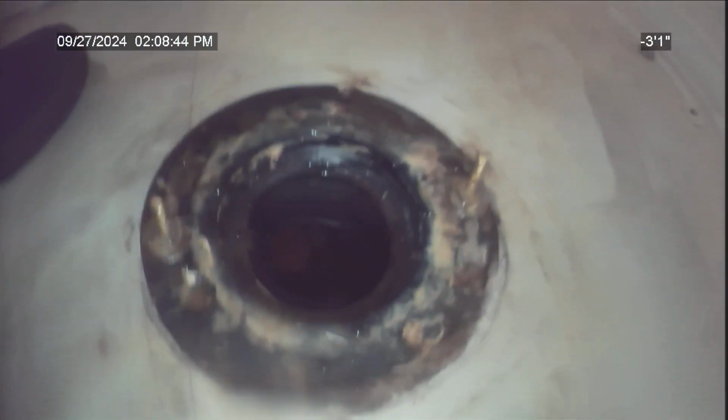Okay, that's going to conclude the camera service for now. I'll talk with the client about hydrojetting that. I found three problem areas. There's a transition in pipe with root intrusions and then two large root intrusions. So that'll conclude it for now.